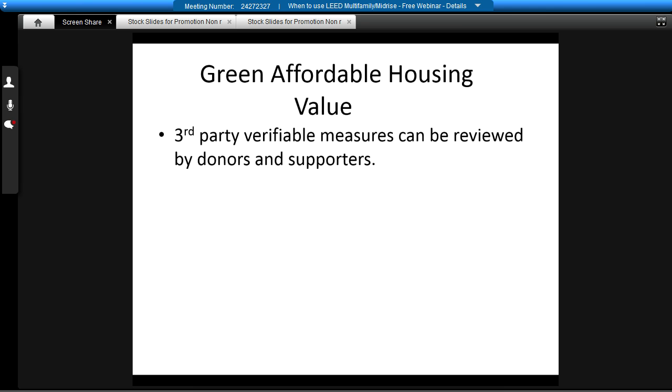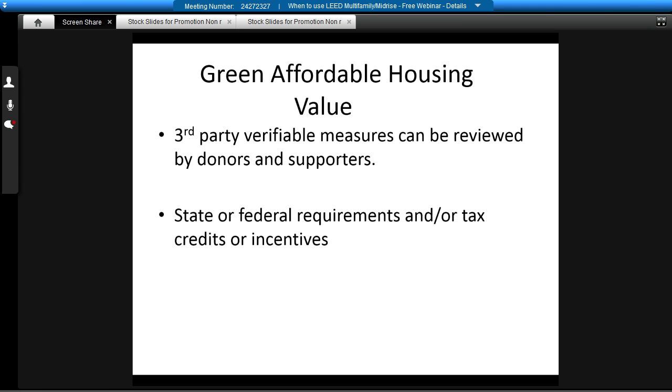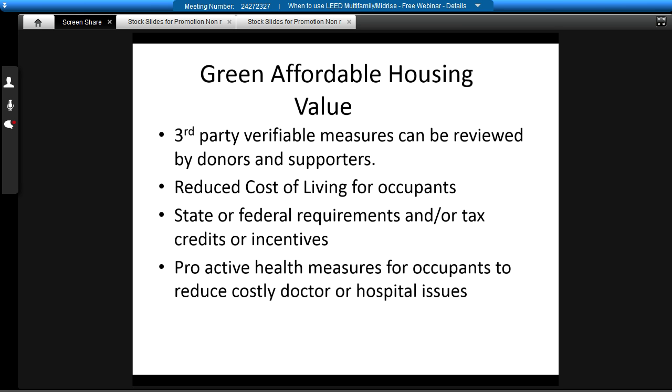There's also been a lot of increases. We saw 44% of the LEED units that have been certified are affordable housing, and there are various reasons that LEED is attractive to the affordable housing market. One is the increased third-party verification that can help provide accountability to donors and supporters. There often are state or federal tax incentives, such as developer tax credits. And there's a lower cost of living, of course. People on a restricted income can spend more money on other things besides their rent.